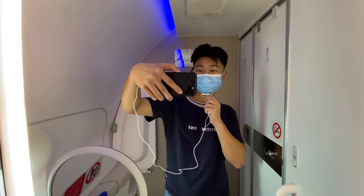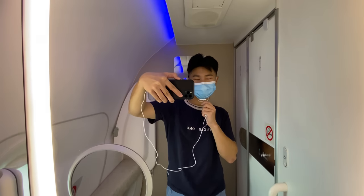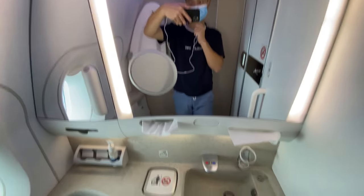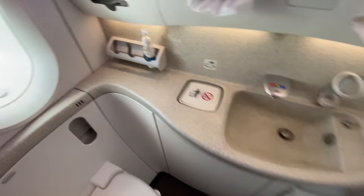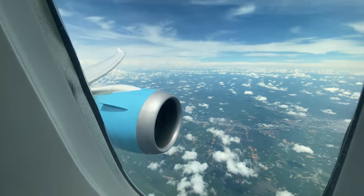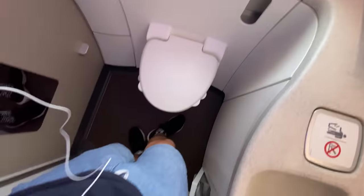Welcome to the Bamboo Airways 787 Business Class / Premium Economy lavatory. Very, very spacious here. And oh my god, we got a window. So cool. Very spacious, as I said. Plenty of leg room. And we got coat hooks.